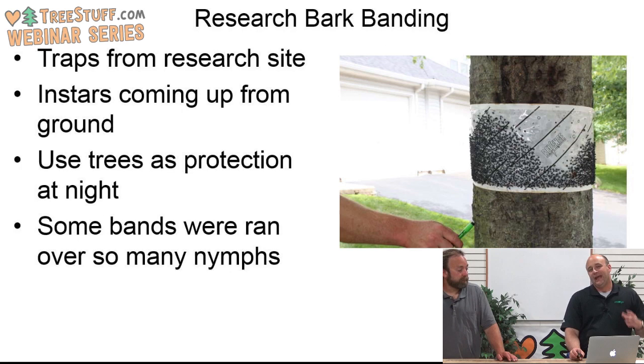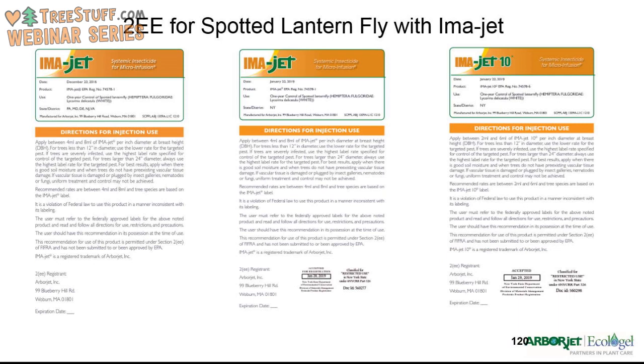It is. And the other thing too is these adults, they don't really pull from the tree. They're sogging it with their saliva and using the tree's turgor pressure to pull it out. Yeah. So a healthier tree is going to have higher turgor pressure, and that's why they're going after it. Yep. So we have two 24(c) labels for Imajet and Imajet 10 guys in New York, Delaware, New Jersey, Maryland, Virginia, and we'll expand as we need it and as we see it progress.